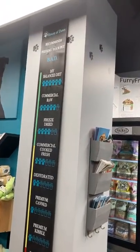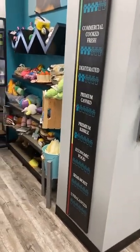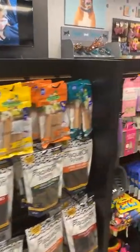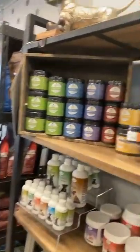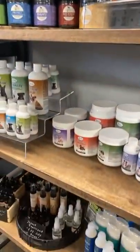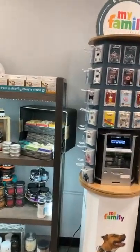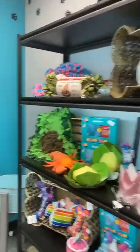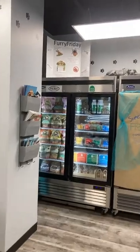Every different single type of pet food in the world can fit into one of those categories, and there is a reason why we only sell certain types. We've got some more toys. We've got dental chews. We've got our kitty treats. We've got our supplements. You guys know how much we love supplements. All right, and then we've got more supplements, our tag machine, more toys, interactive toys, more supplements, the Forever Dog book, and last but not least, we have got our freezers.